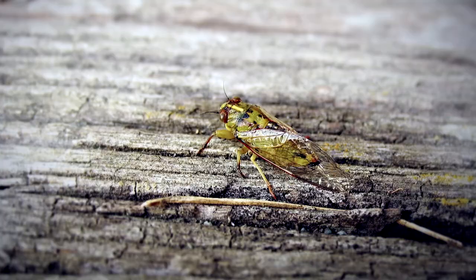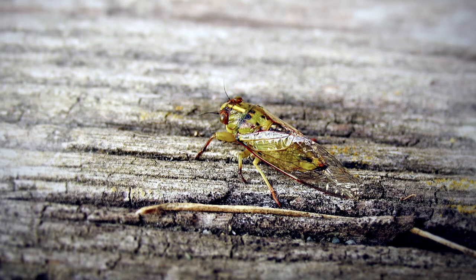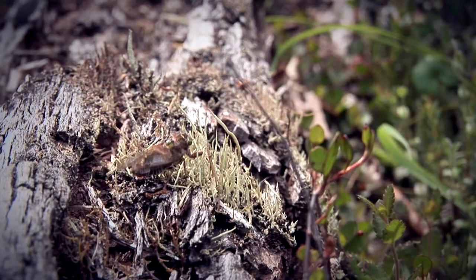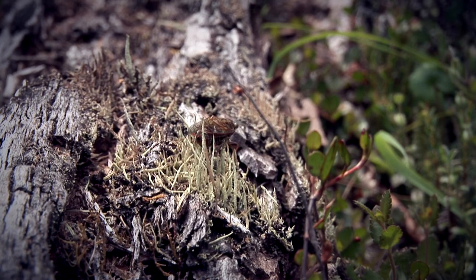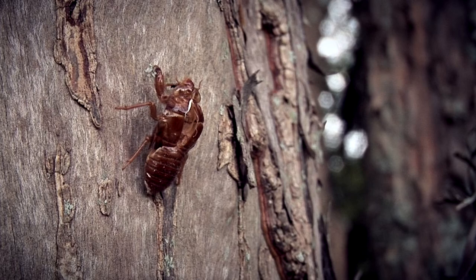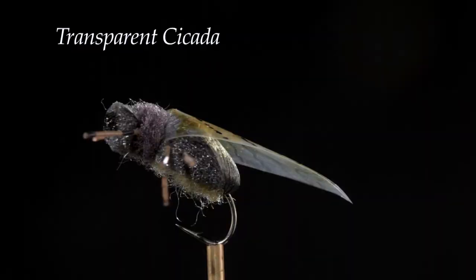It's the beginning of the cicada season, and they're everywhere in the trees along the river. There are several species, small and large, and mostly brownish, greenish, and grey in colour. Cicada are poor flyers, and often end in the river where they're helpless. Either they drown, or a trout eats them.